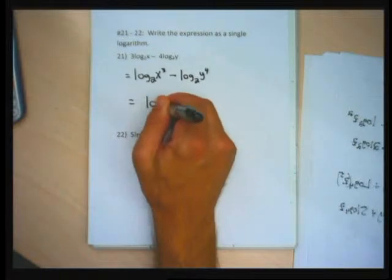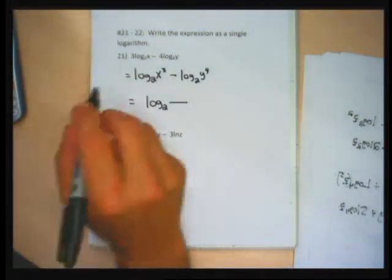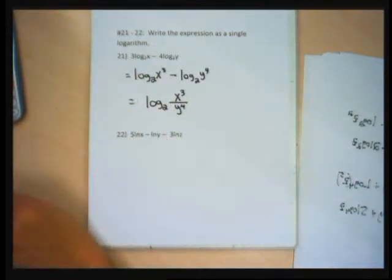If there's a minus, I know I need a fraction. If there wasn't a minus, I wouldn't need a fraction. The letter that belongs in the denominator is the letter whose logarithm has a minus in front of it. This is one logarithm that's equal to the original 2.